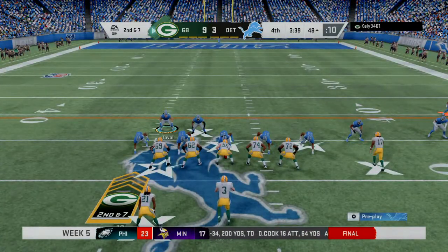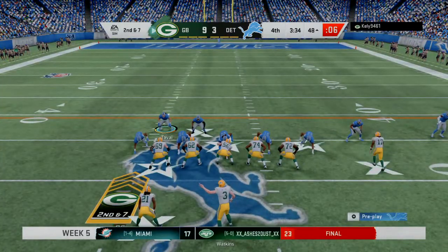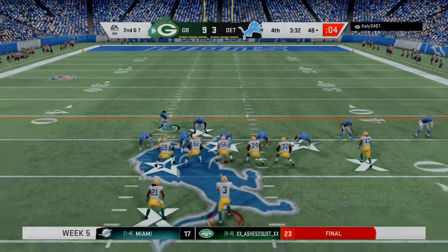Alert three. Hey, Sam on. Whip. Watch the whip. Hit it.